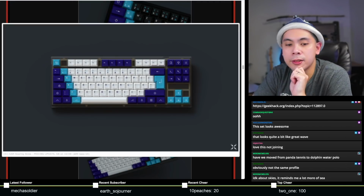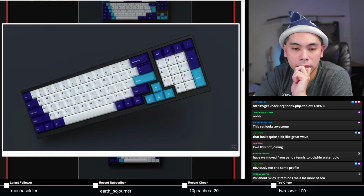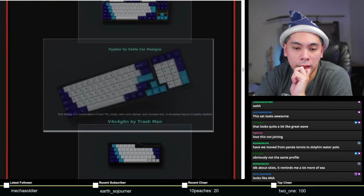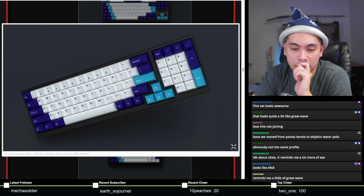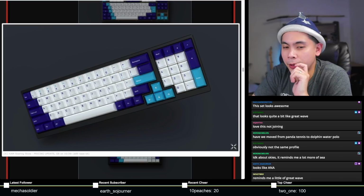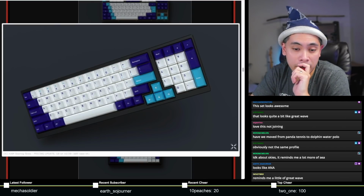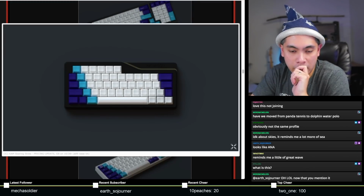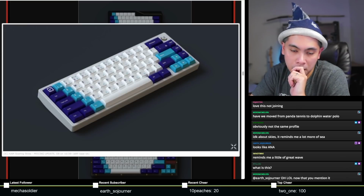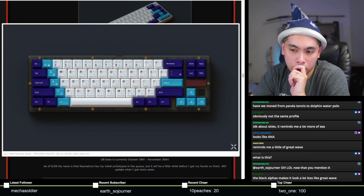The KBD 8X Mark II. Cool. Oh, hey. The Cipher by Cable Car Designs. Okay, this is one of the boards that I think my wife would like. Reminds me a little of Great Wave. Yeah, I was thinking that too. See, there's the Vanagon. The Numui. Okay. Cool.